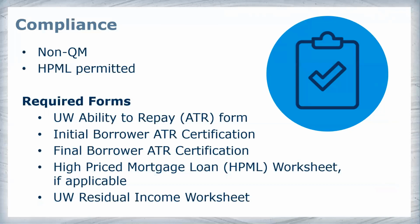So a lot of information. I don't expect you all to remember all of that because it's virtually impossible. But the highlights you want to think about is, first of all, do you have self-employed borrowers? Rates are great right now. If you're not marketing to your existing database, this is a great time to market to your database and find out if they are self-employed. Just send out an email: Hey, if you're self-employed, I have a great product available for you.